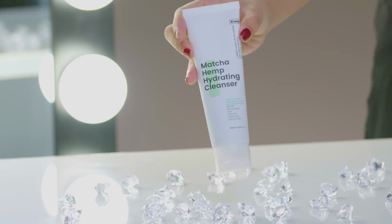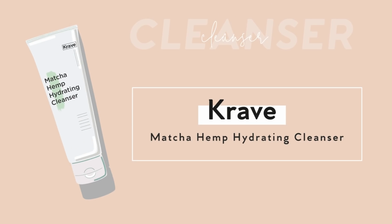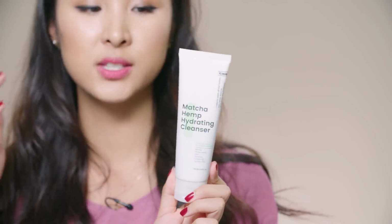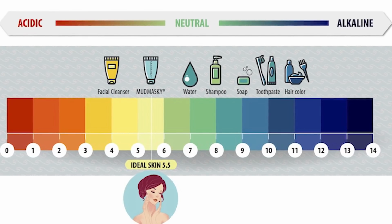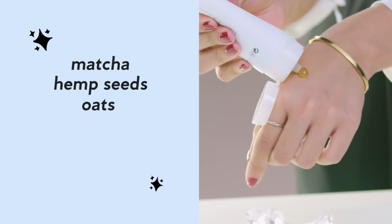I brought my little bag here of the products that have really saved my life, and I'm gonna share these with you. The first product is this cleanser, and it's from a brand called Krave, and the person who started it was actually a YouTuber as well. She's Korean and she works with a lot of skincare. So this cleanser helps your skin arrive at the pH balance of 5 to 6. So that's a really healthy, hydrated, not too acidic, not too dry level. It's got matcha, hemp seeds, oats, almonds, vitamin B5. So yeah, I use this every day.